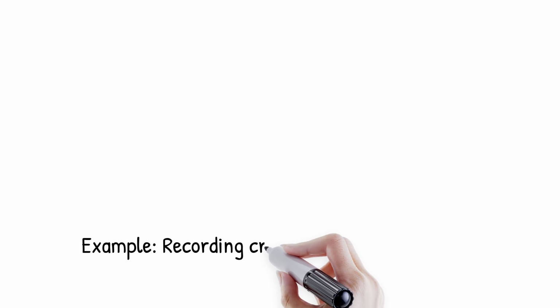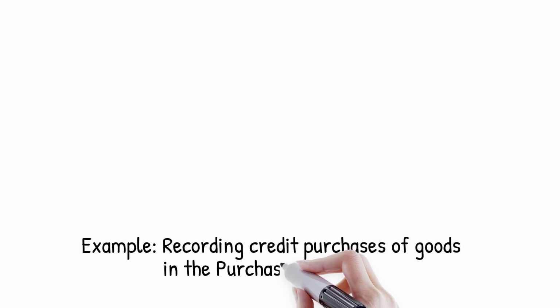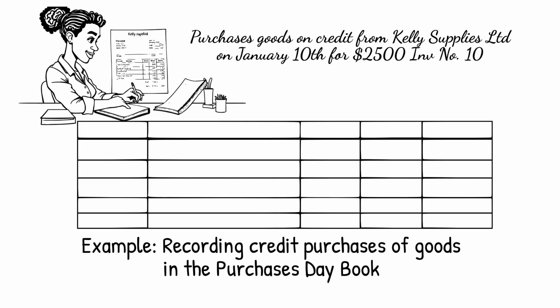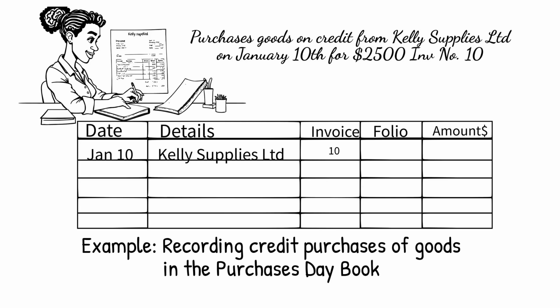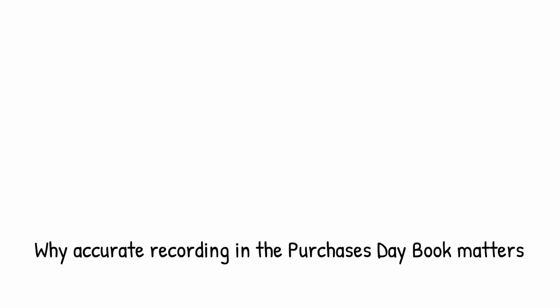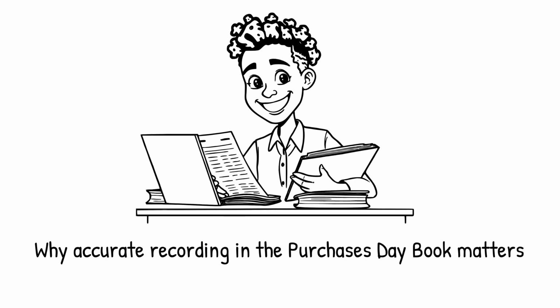Let's illustrate with a quick example. Imagine a company buys goods from Kelly Supplies Ltd. on credit. The transaction date, supplier, invoice, and total amount from the purchase invoice are meticulously entered into the Purchases Daybook. This process, though seemingly simple, ensures that every credit purchase is accounted for and filed away accurately.